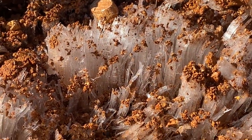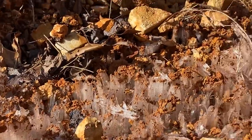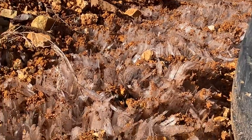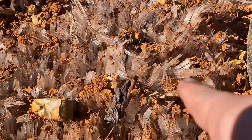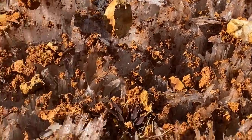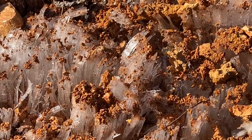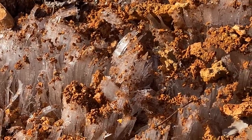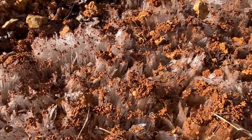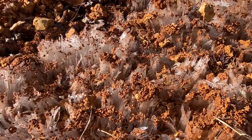Look at these ice needles. Those are more than 3 inches tall. There's a bunch of them here. Shoot, those are probably 5 inches right there. It's starting to melt. I see things starting to fall. About 35 out right now.